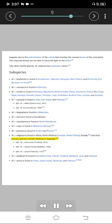Synonyms: M. marocana Thunberg, 1815. M. radiata Fischer von Waldheim, 1846. M. sancta Fabricius, 1787.